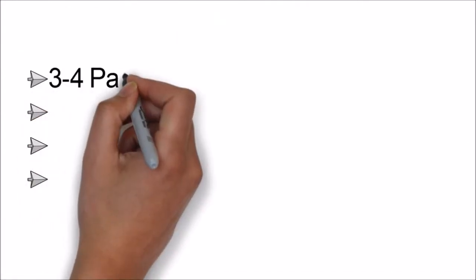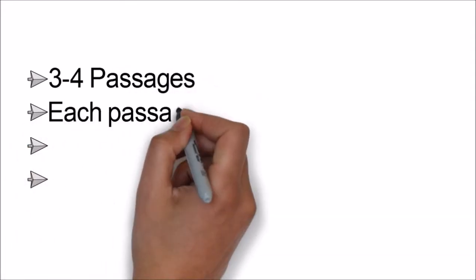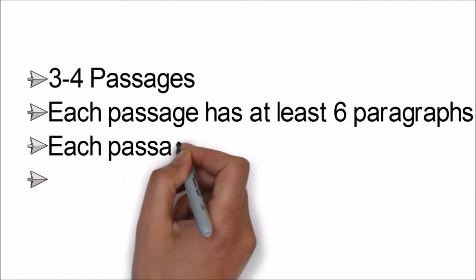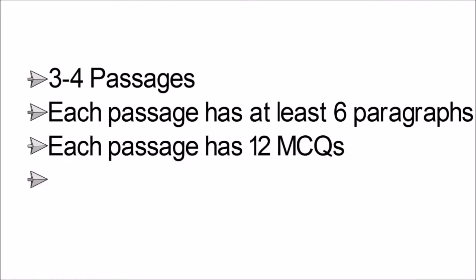Each of the 3 to 4 passages has a corresponding 12 multiple choice questions that are highly tricky and therefore require critical in-depth analysis and retrospection before answering.